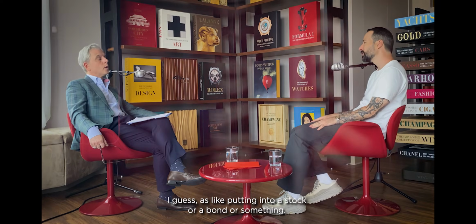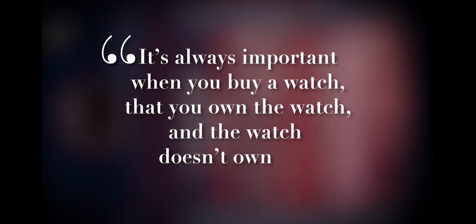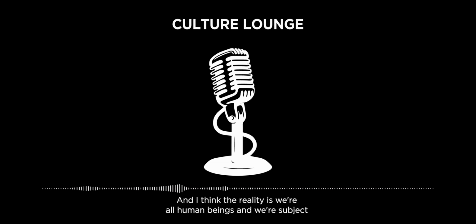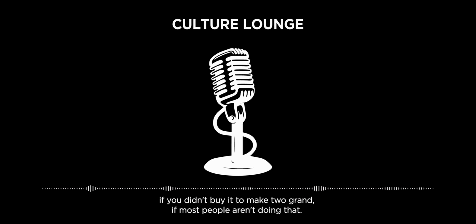A colleague of mine once said to me that it's always important when you buy a watch that you own the watch and the watch doesn't own you. Yes. I thought it was so interesting. And I think the reality is we're all human beings and we're subject to a lot of normal emotions that come with watch collecting. It feels good to buy a watch for $10,000 and it's suddenly worth $12,000. That definitely just feels good, even though if you didn't buy it to make $2,000, and most people aren't doing that.